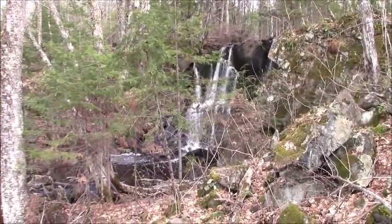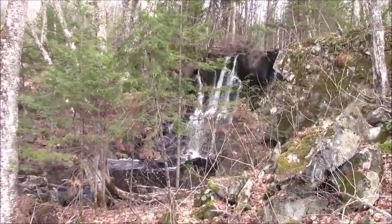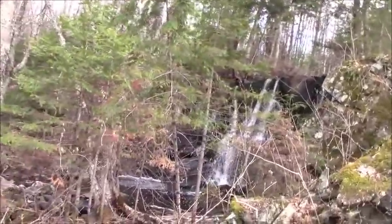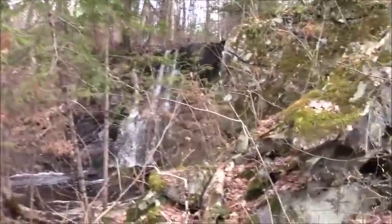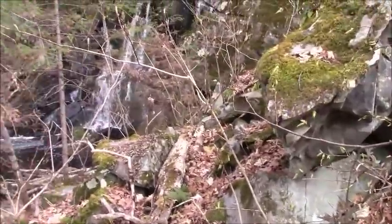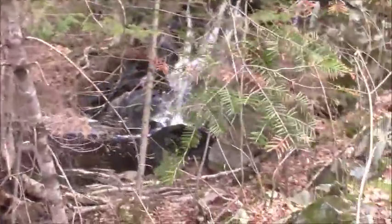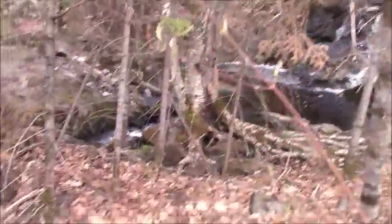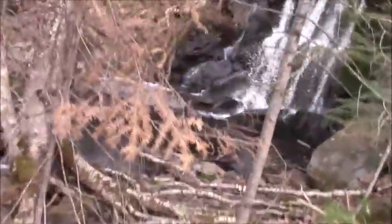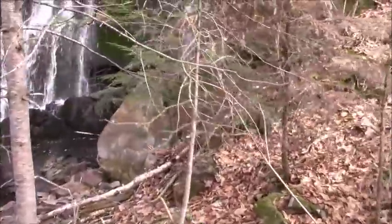There it is, folks. There's Roos Falls. It is kind of a hidden treasure. And it won't be for long, not with that road they're putting in. It won't be long and there'll be tourist traffic galore coming through here. But right now, yeah, you're climbing and weaving in between stuff to just get in here. It's a beautiful little falls.